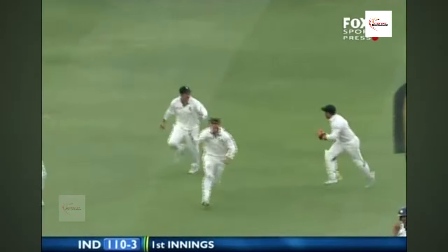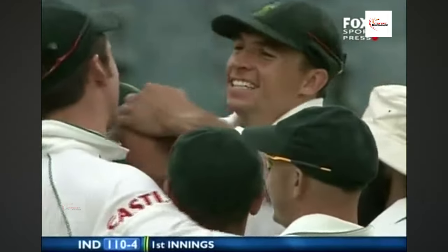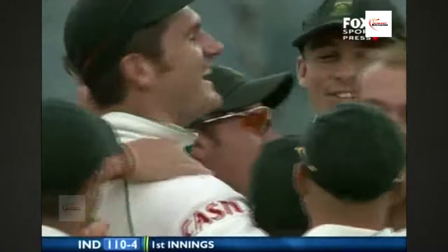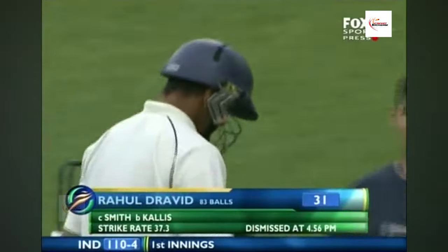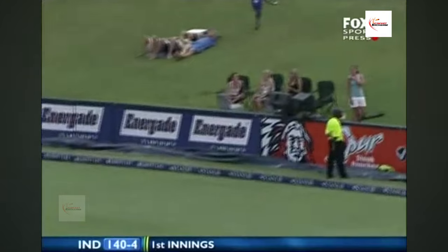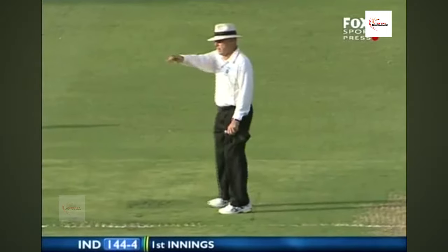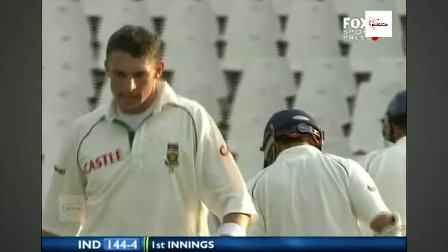Edge and gone. Beautifully bowled, Jacques Kallis. That really is a good delivery. We talked about bowling fuller and forcing the drive, and that's exactly what he's done. Neat catch. And Rahul Dravid goes for 31. It's 110 for four. Four runs, beautifully timed, but not the best line or length from Ntini.